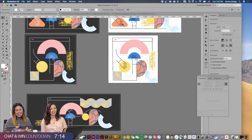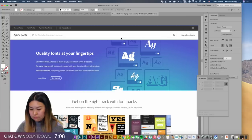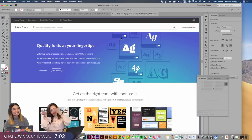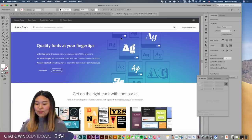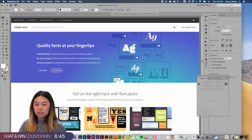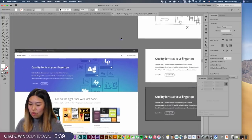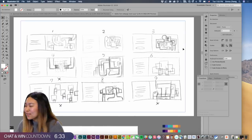Nicely done. Thank you. So what we're going to do today is create a banner for Adobe Fonts. That used to be Typekit, if you don't know what Adobe Fonts is. I really love this banner. I think this is really interesting, because I really like their marketing messages, and there are so many things we can illustrate from there. I did a little bit of work before: sketches.